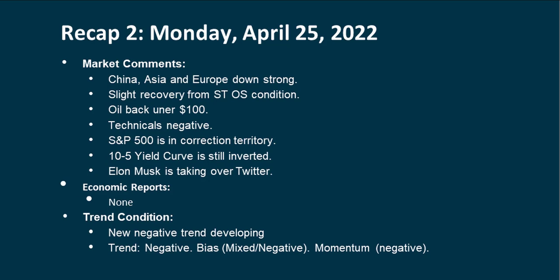Also, Europe was pretty strongly negative. Macron was reelected in France. A lot of the other things going on there right now just gave a more negative tone to things, and that fed over into at least the open of the U.S. session and just kind of fed into the negativity that's been happening. There was a slight recovery that we saw from this short-term oversold condition that we've been talking about. Oil did drop back below 100.